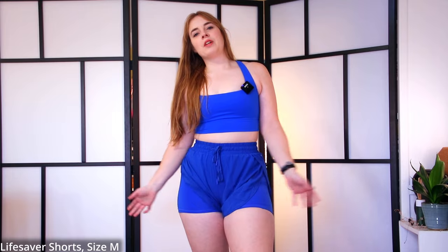Are they my favorite shorts? No, because those are the 6-inch Legacies. But if you're looking for a loose fitting short, these could be cute.